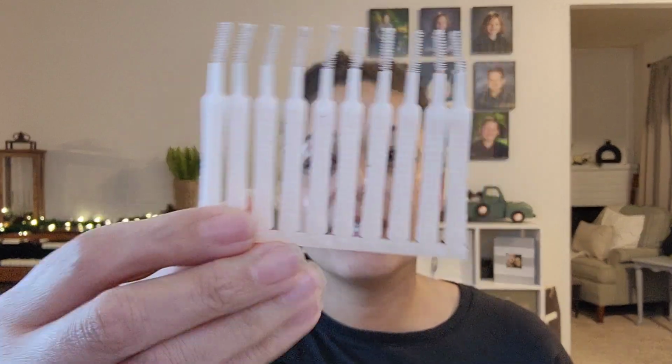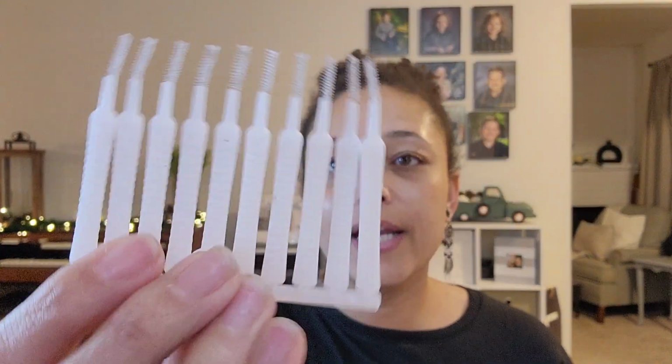Next up, I purchased these, and these are for cleaning out your sprayers, like in your shower or in your sink. And our shower one, we have hard water here at our house in Missouri in general. I've had hard water at every house that I've lived in, so I'm assuming it's a Missouri thing.